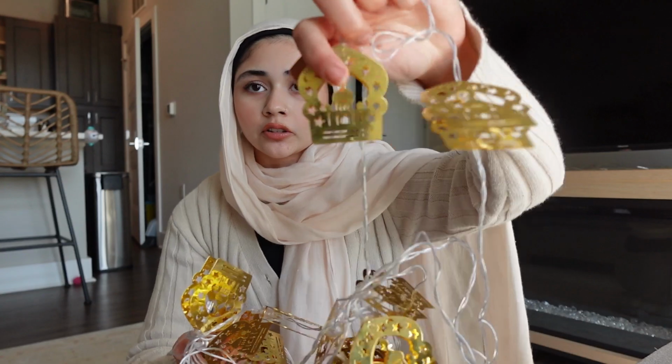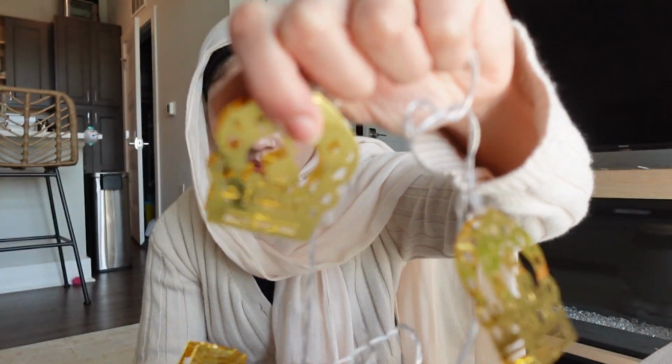Now time for the fun part, which is decorating. Just to be completely honest, I don't have a ton of cute decorations just because I didn't think they would come in time for this video. And I do have some stuff from last year that I just wanted to reuse. The first ones, of course, we gotta have some fairy lights. These have little masjids, mosques on them.